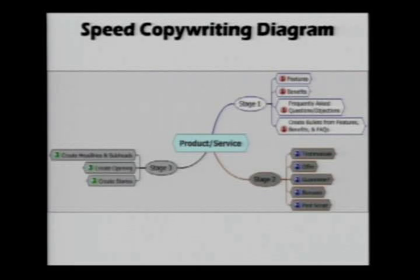So we're going to actually spend a lot of time doing this stuff, but we're going to do it more toward the end. So that's the diagram that I recommend, by chunking it up. Are there any questions about that? You have a question? Yes.